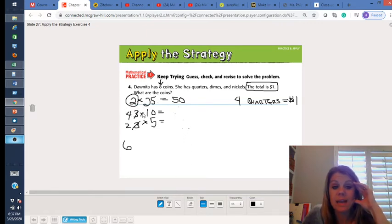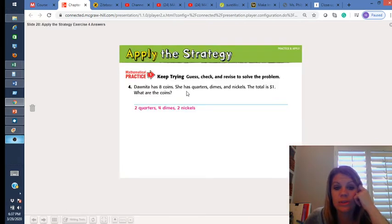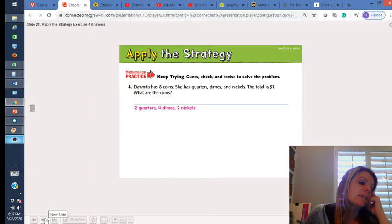Okay, 4 times 10 would be 40. And 2 times 5 would be 10. Is that going to work? 5 plus 4 is 9 plus 1 is 100 cents, which equals $1. Okay? So that means you had 2 quarters, 4 dimes, 2 nickels. Does that make sense? Let's see what they got. 2 quarters, 4 dimes, 2 nickels. Really good. All right.